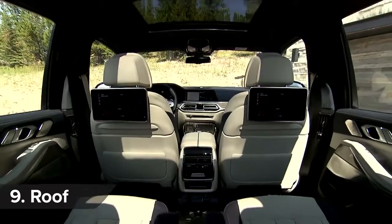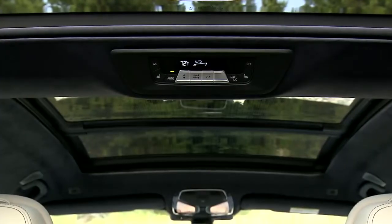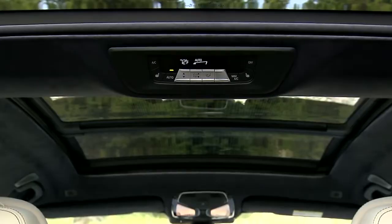To give the lofty X7's interior the light and airy feel of a flash London penthouse, all models come with a panoramic sunroof with 3 separate panes of glass that can all be opened individually.